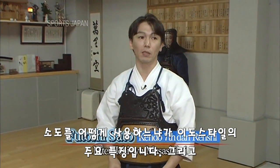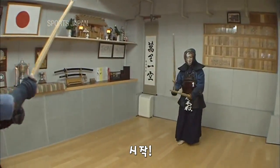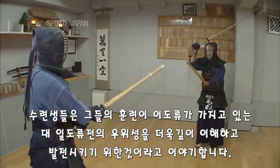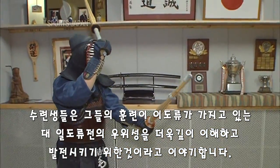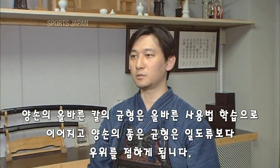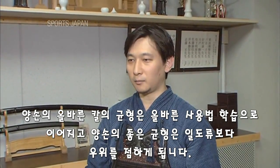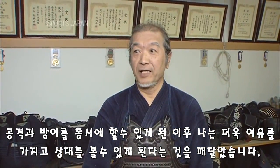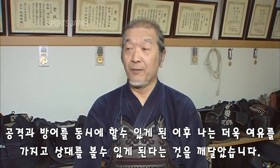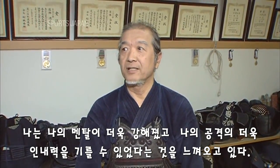How the short sword is used is a major characteristic of the two-sword style and has a big influence on how each individual fights. Practitioners say that training to develop a deeper understanding of two-sword fighting has a beneficial impact on standard kendo. With a sword in each hand, your balance isn't right. Learning how to use both swords with good balance has benefits for single sword kendo. Since I can attack or defend, I find that I am more relaxed and able to watch my opponent. I feel mentally stronger and more able to exercise patience in my attacks.